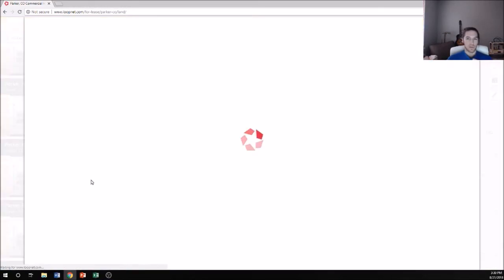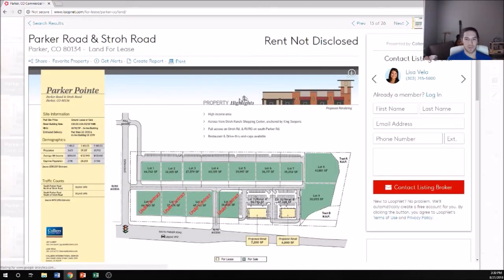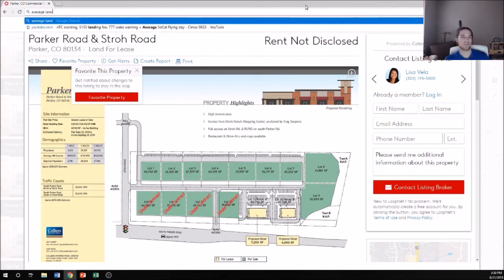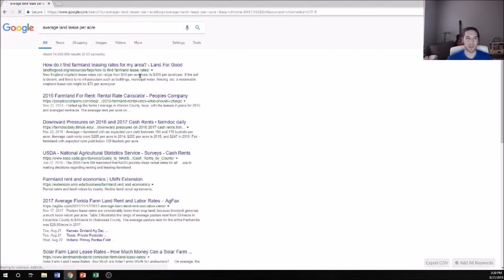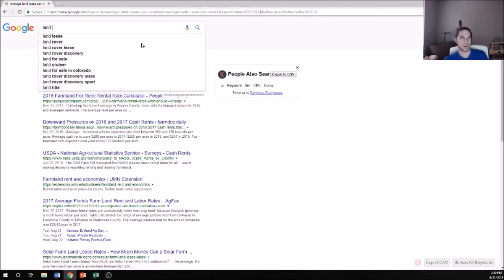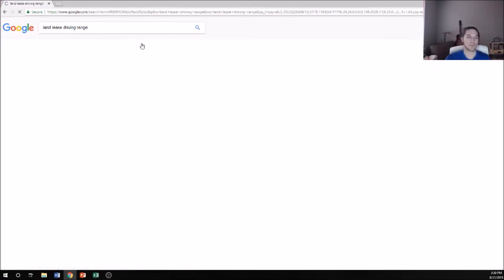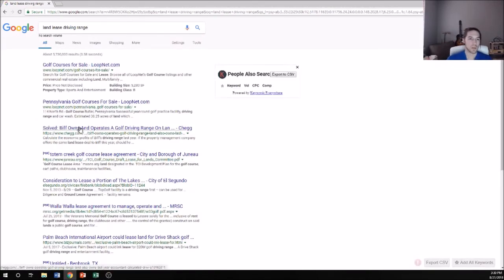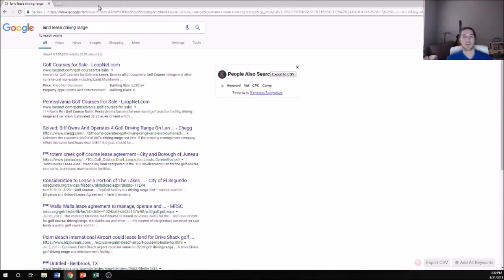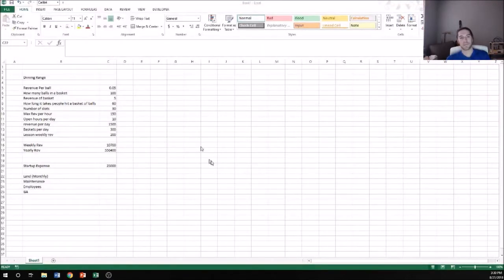Need a good bit of land for a driving range. Let's see what this is. 10 acres. It's already improved. Not necessarily what we're looking for. Let's average land lease per acre. I'm trying to get a basic idea of what I'm getting into. Land lease. Driving range. It's hard to find what I'm looking for here. So let's just make an assumption, because that's what I do whenever I can't find it quickly. I just make an assumption.